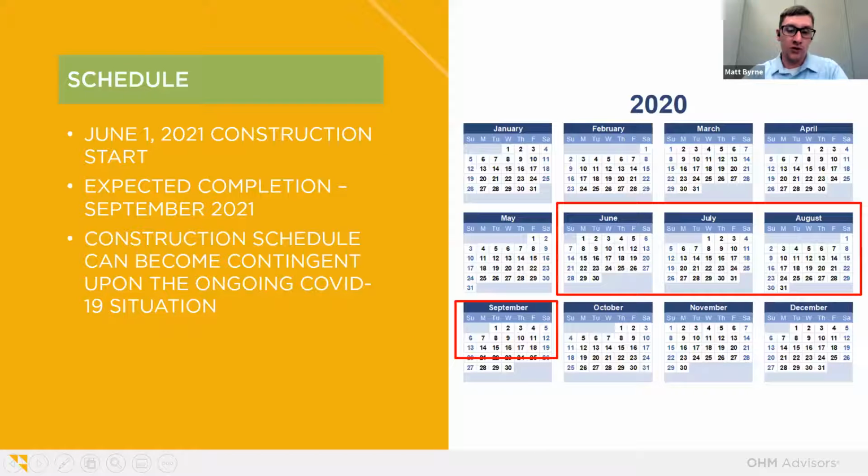As far as schedule goes, we are starting early June, and the targeted completion date is September 2021, so this year. So it'll be about 3.5 months if everything goes according to schedule. Obviously, COVID might change some of those dates, but we anticipate that it'll be 3.5 months. We've been in COVID times for a while now, so we know at least a little bit better what to expect compared to last year.